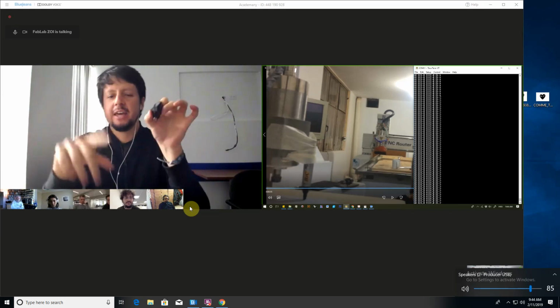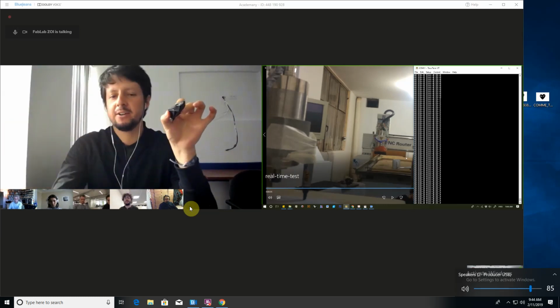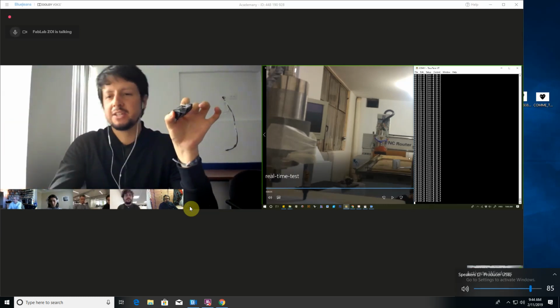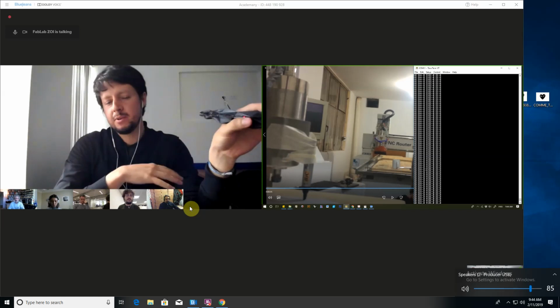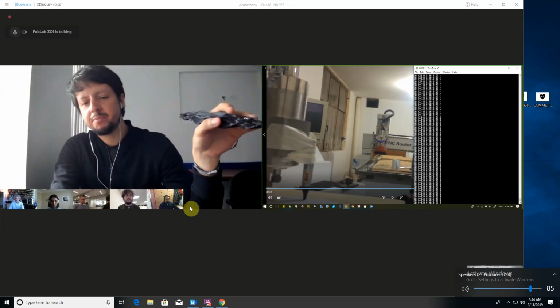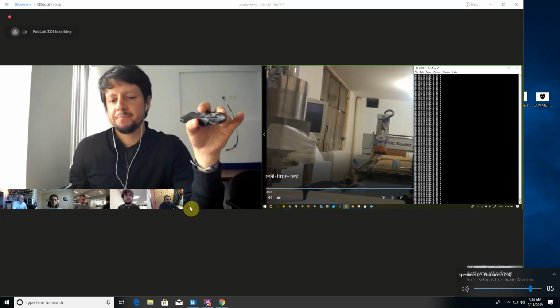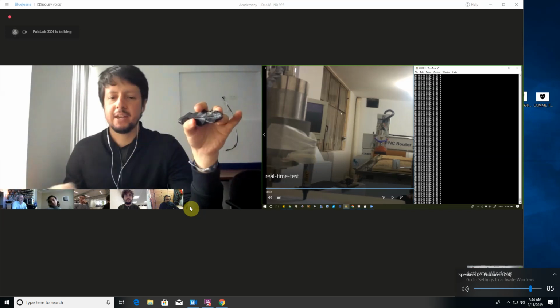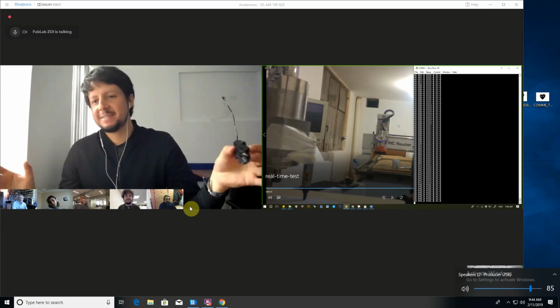So this new feature that we are now working on is a digital switch that allows you to control the computer, no matter which program you are using, and also the machine, directly with G-code. So that's my project.